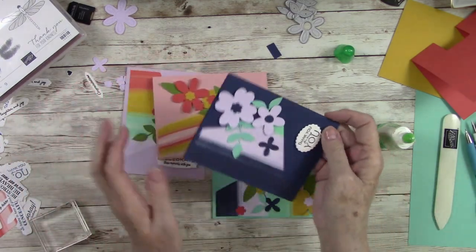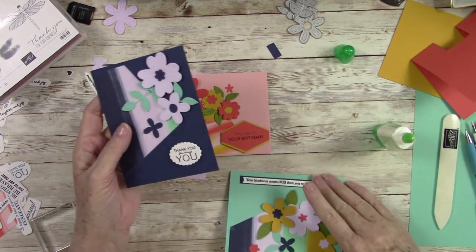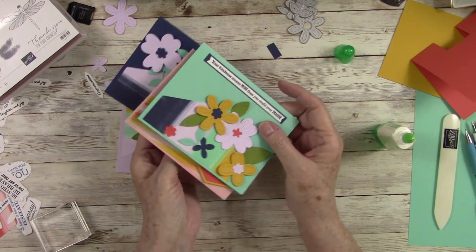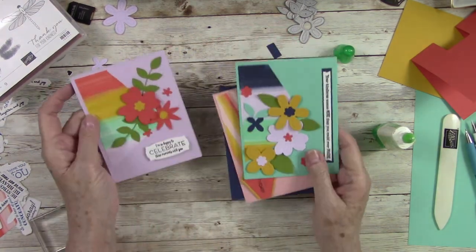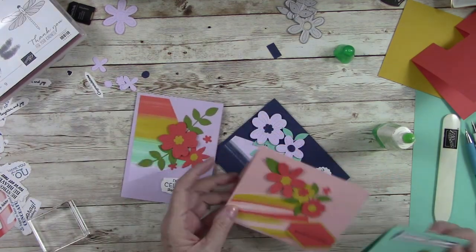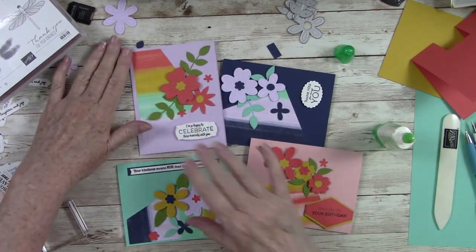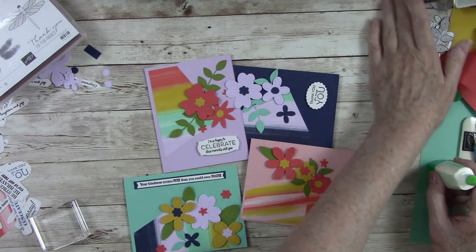And all I need to do now is go back and cut some white card pieces to go inside of each one of these. And I may even come back with my stamp set, the In Bloom stamp set, and stamp some of these pretty flowers on the inside just to coordinate with everything on the outside. But I love the way these turned out. Look how beautiful these are. And let's get all of this out of our way so we can look at them.